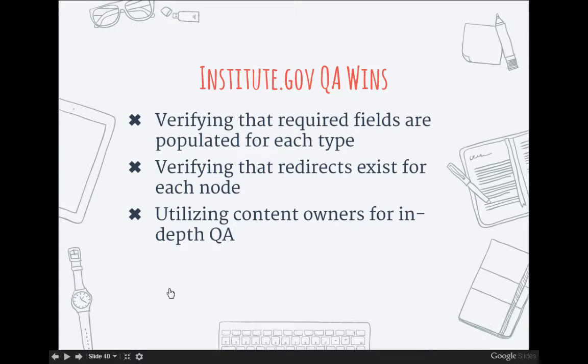We can also run a SQL query to identify that a redirect exists for every single node of the website, or maybe every node other than the ones that you're doing a big section-wide redirect for. But we are still at the end, once we've done all our due diligence, going to utilize content owners for an in-depth QA. And before you do that, you really should have done a little sample checking of each content type just on principle alone.